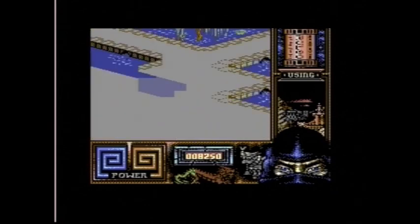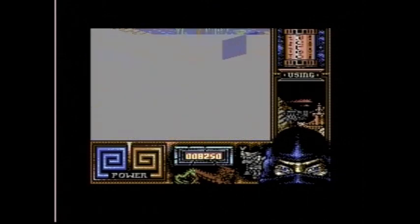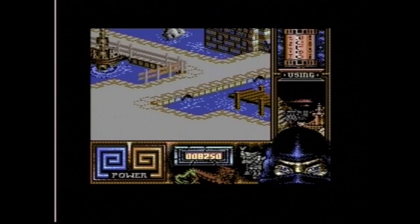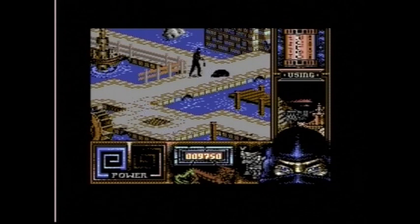Now I'm one of the only guys that knew that, and I told the guys at lastninja.c64.org. I was really proud of that because I used to ring up the hotline all the time, the official hotline for this game, and I asked him, what is that? How come it turns into a shuriken?